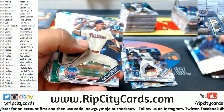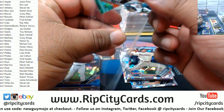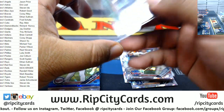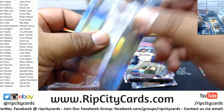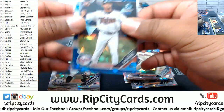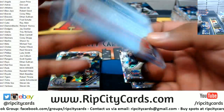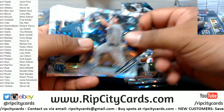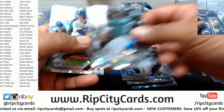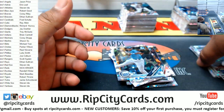Cards really do look nice. Grant McCray, Giants, green. That is to 50. Royce Lewis, Twins. No such thing, Rara. No such thing. Royce Lewis is number 299. God, these cards are so nice.